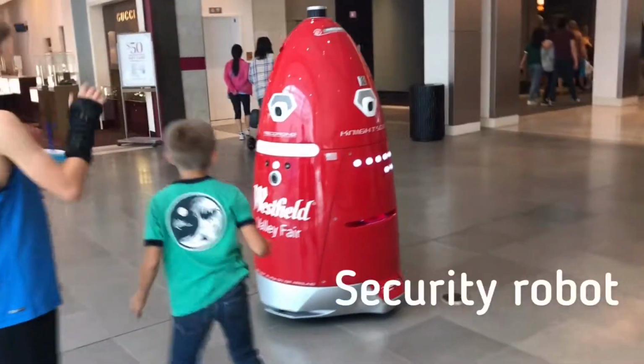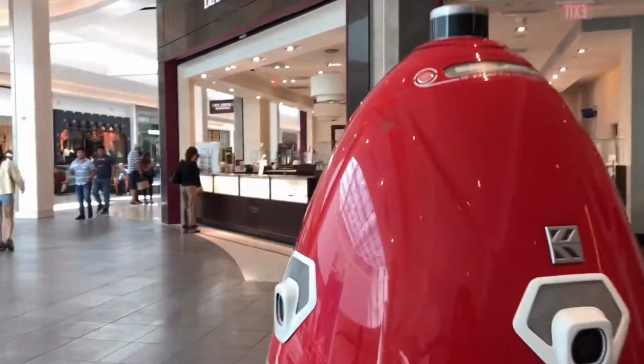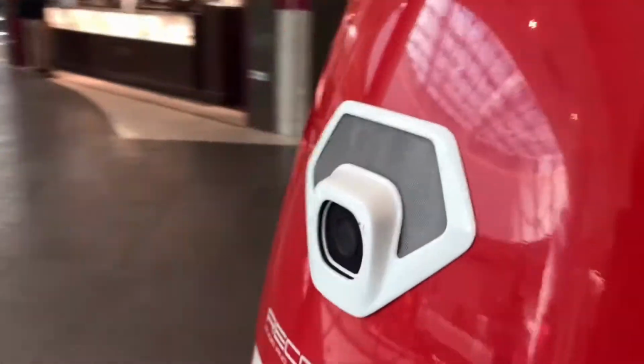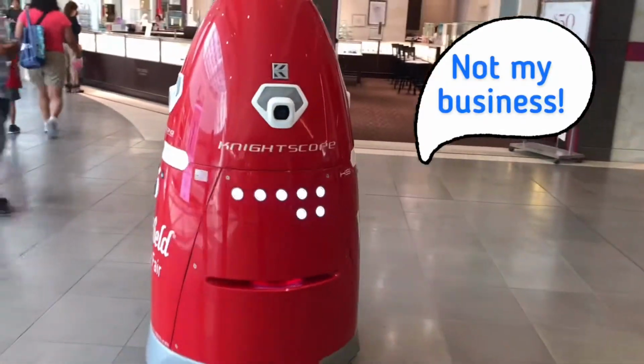There are lots of high-tech things in Silicon Valley, including this security robot. Where is the washroom? Not my business.